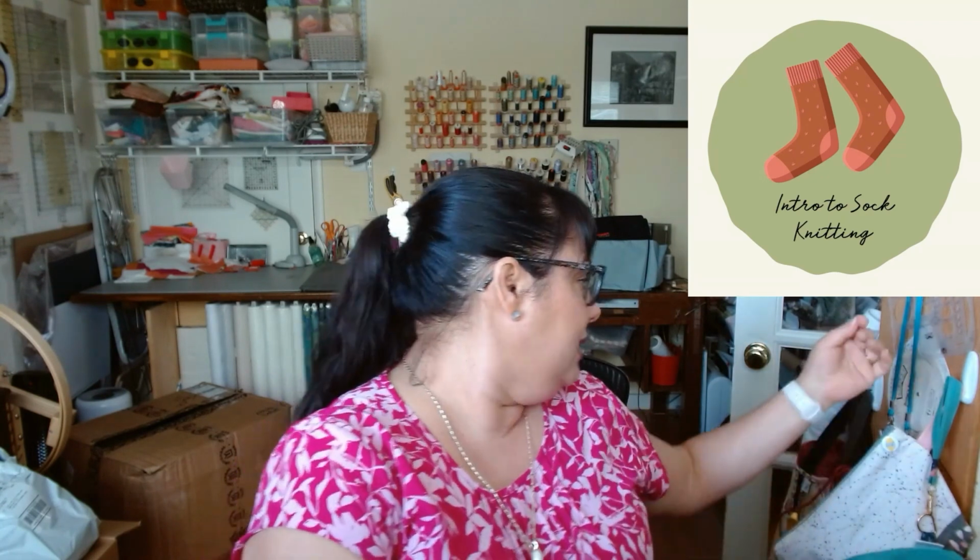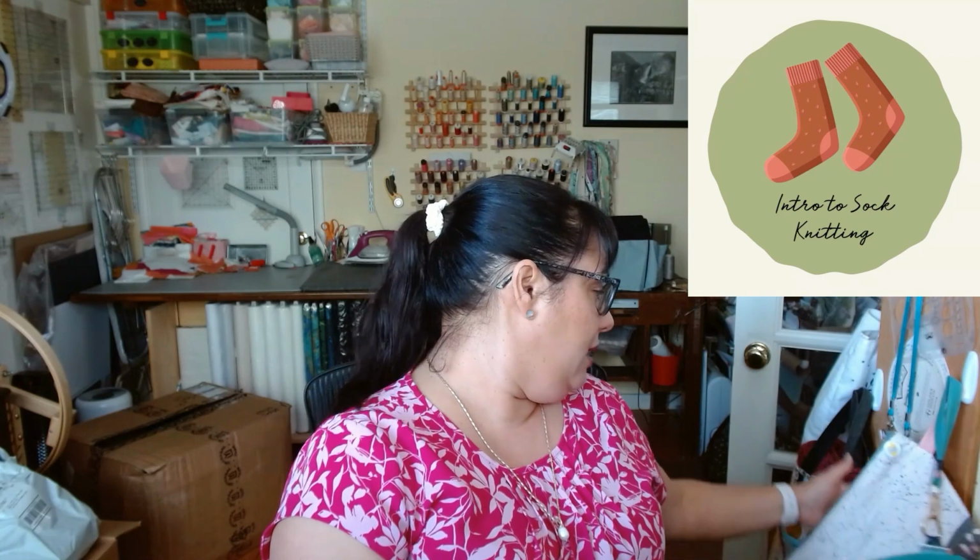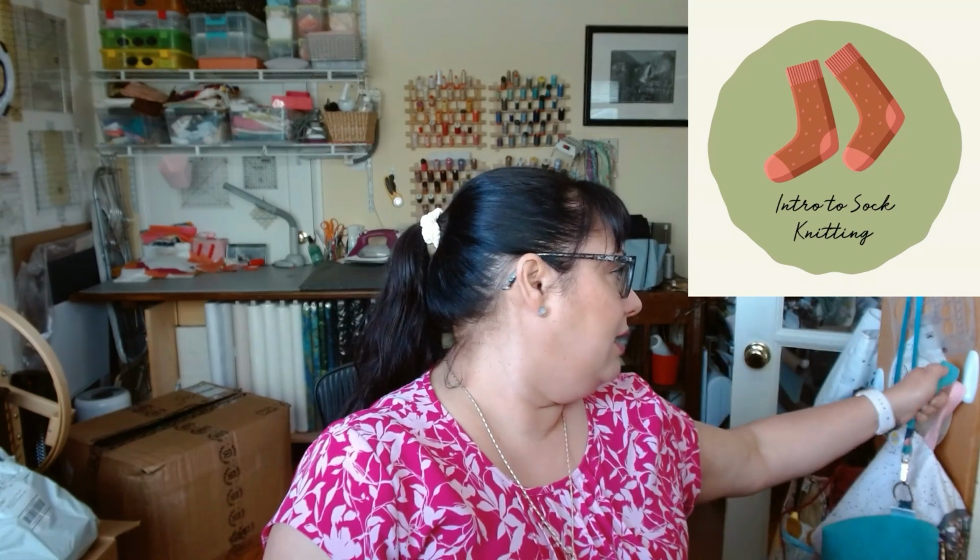This is a very popular class and one truly close to my heart because I love knitting socks. I find that socks are such a great portable project. Knitting in general is portable, right? But sock knitting is especially portable. It's small. I can stick it in a small bag. I'm trying to find something very tiny like this. I even have one. It's not with me right now.